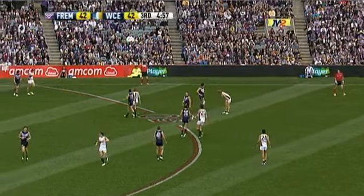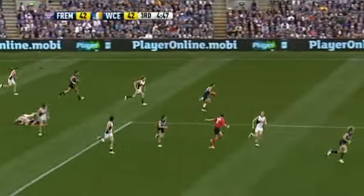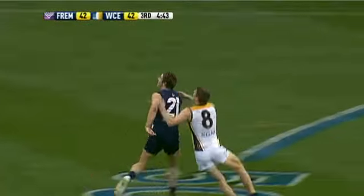Broughton and Shuey, the leading possession getters for their respective sides here at the moment. Pavlich has had a bit of influence in this game. Mazungu with a lovely handball out wide. Here goes the fast-moving, long-striding Hill. A lovely ball to Barlow.